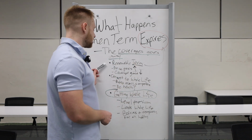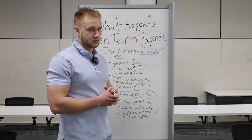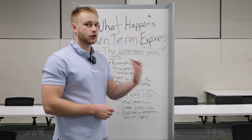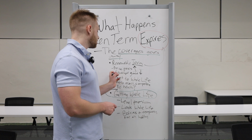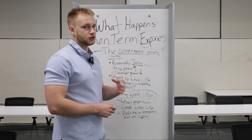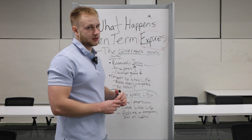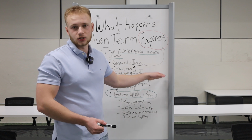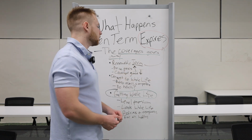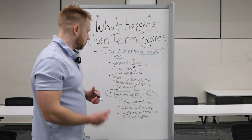The downside to this is whenever you renew the term, the price is going to be more expensive because now you're older, you may have more health conditions, different things like that. The price is going to go up because you're re-enrolling at an older age. The coverage can sometimes also go down. So maybe you had 500,000, now you only have 50 when you renew the term. And it could be more expensive. So with renewable term, that's one thing to consider.